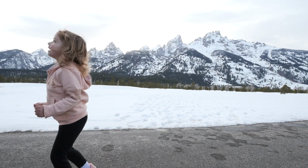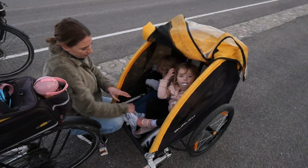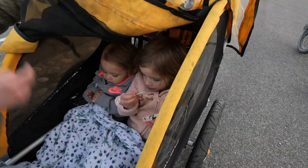Oh, sweet. Are we going to find a bear in real life? Yeah. Oh, I hope so. Hey, are we going to find a wolf or a mountain lion? What does a wolf sound like? Let's hook you guys up. All right.